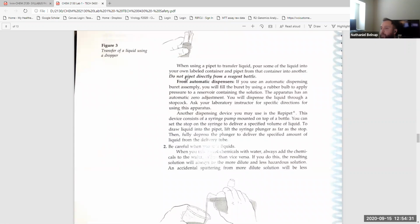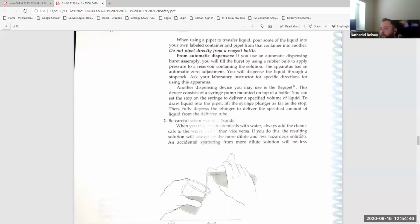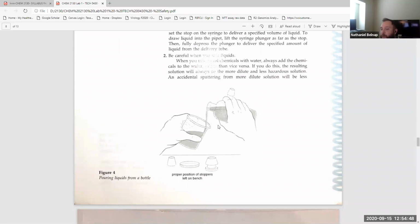So yeah, it says do not pipette directly from a reagent bottle. I'm guessing that means to transfer it to a smaller container, like just partition some off. So kind of like what they're doing here, and then pipetting from there.